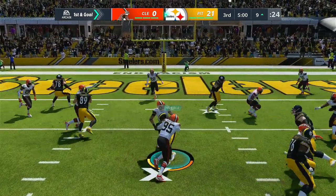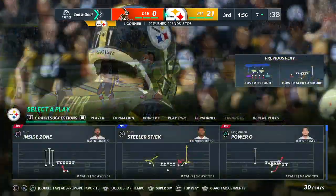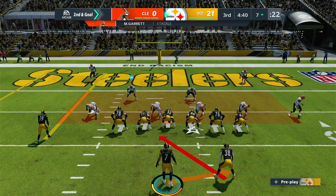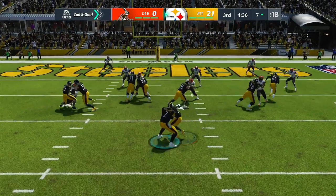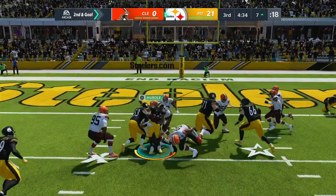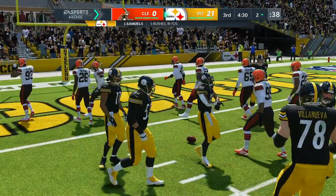sustained runs, taking their time, and making it work. And he'll take this from the 9 down to about the 7. The line of scrimmage, the 7 now on 2nd and goal. Here's Samuels. And he's able to get it down to the 2-yard line.